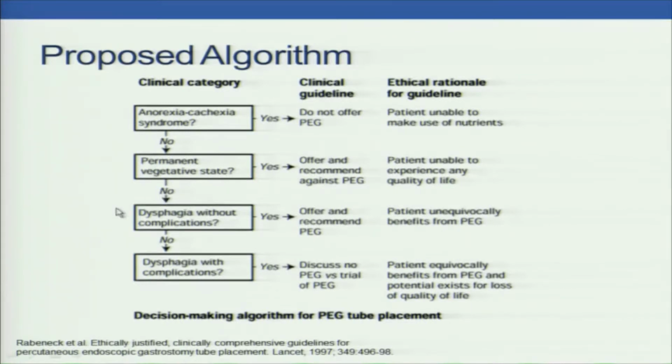But just to highlight at the bottom here, in the setting of dysphagia without complications, meaning the patient's generally healthy but has some sort of dysphagia that prevents them from getting adequate oral nutrition, let's say like an esophageal stricture that can't be fixed, then this proposes that a patient would benefit from a PEG tube and that this should be offered and recommended. However, if the patient is considered to have dysphagia with complications, it becomes more complicated. Those are patients that have multiple comorbidities, other reasons why their nutrition is decreased, and they may not be getting adequate oral nutrition. In that setting, the patient equivocally benefits from PEG, potential exists for loss of quality of life, and ultimately this leads to the recommendation that this really just needs to be discussed on a case-by-case basis with the patient and their family.